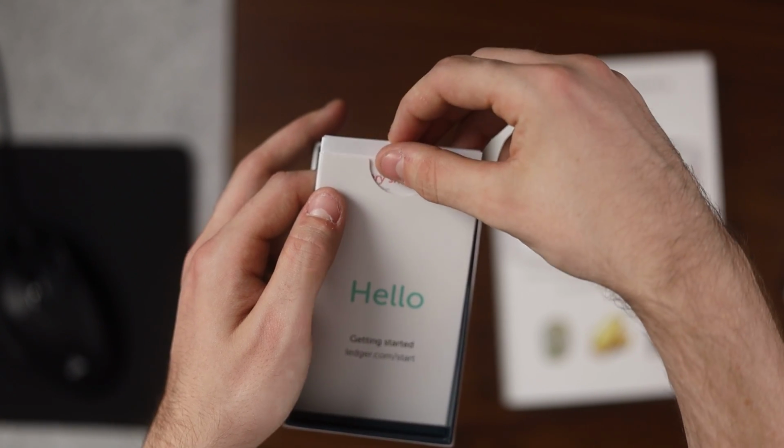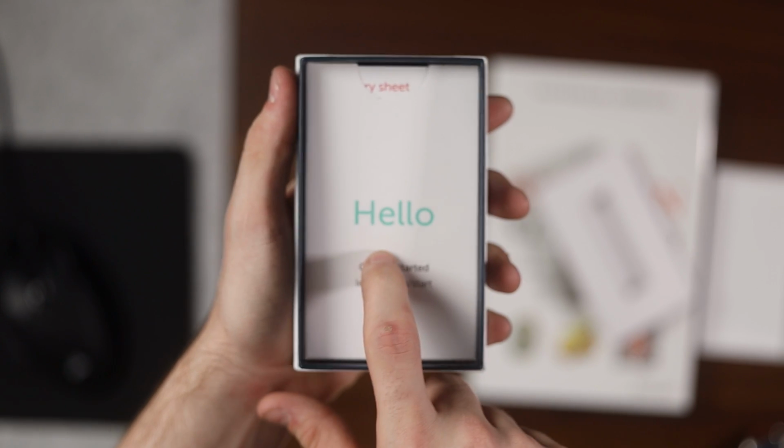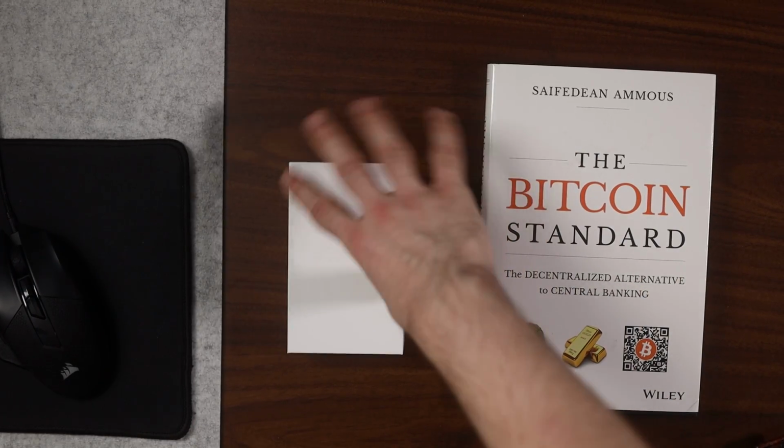As I said, I'm not going to be going through the setup process on this wallet today. Just follow this link to ledger.com/start. It's, quite frankly, a very straightforward process.